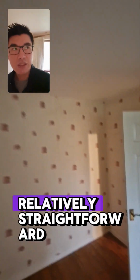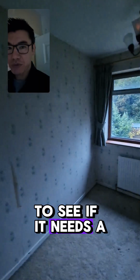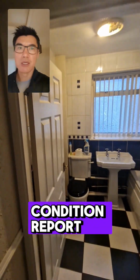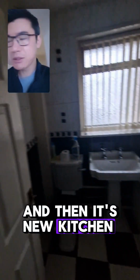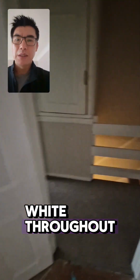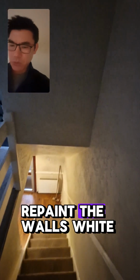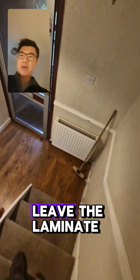Okay, I think that should be it, really. It's relatively straightforward. So first thing is getting an electrician out to see if it needs a rewire or not, because we do need an electrical installation report to get it let. And then it's new kitchen, new bathroom. On these walls, where you can't take them, they're not wallpaper, then just repaint them white throughout. Where there is wallpaper, ideally we'd strip the wallpaper off and repaint the walls white, and then it's carpeting, grey carpeting throughout. So all of the upstairs bedrooms, the landing, the stairs, leave the laminate flooring down here, along here.